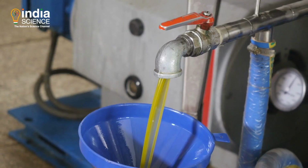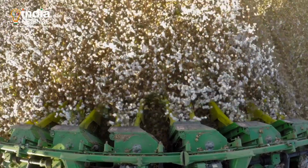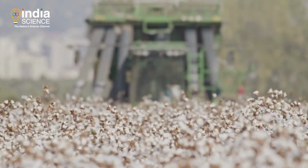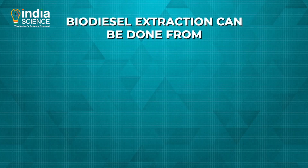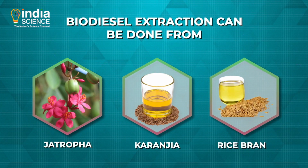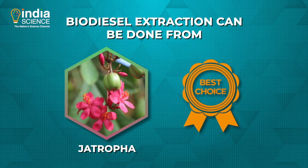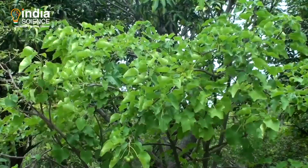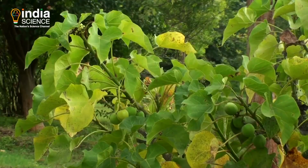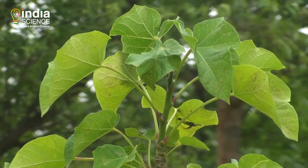Oil can be extracted from a variety of plants and oil seeds, but only those plant sources can be used for biodiesel production in India which are not used for edible oils and which can be grown on a large scale in wastelands. Plants like Jatropha, Karanja and rice bran are some of the options available. Of all the plant candidates as biodiesel yielding sources, Jatropha curcas stands as the best choice. The fact that Jatropha can be grown in any wasteland with less irrigation gives it a distinct advantage for consideration as the prime biodiesel feedstock in Indian conditions.